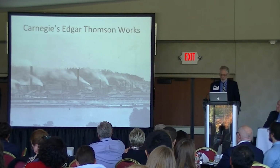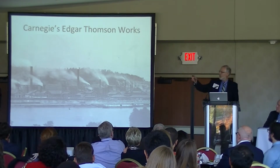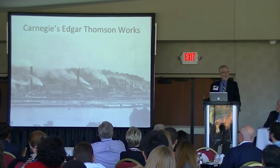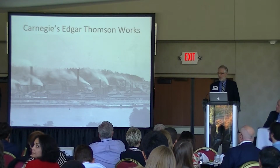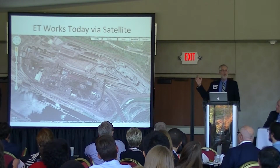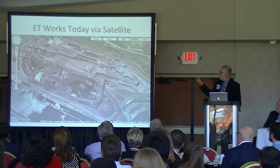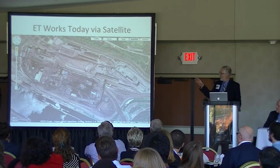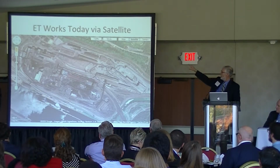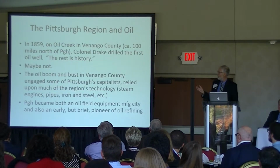So here's a picture of Carnegie's Edgar Thomson Works. This is one plate of a 5-plate panorama. So you just get a sense of what this factory looked like and the scale, and eventually there are others bigger built in the other 10 that were built in the region. And this is a satellite view of the Edgar Thomson Works about 2010 or so that I made, and you can look down on it and see the differentiation between the river, the plant size, and the greenery. There's a golf course just up on the edge of that, so you get some sense of the region.